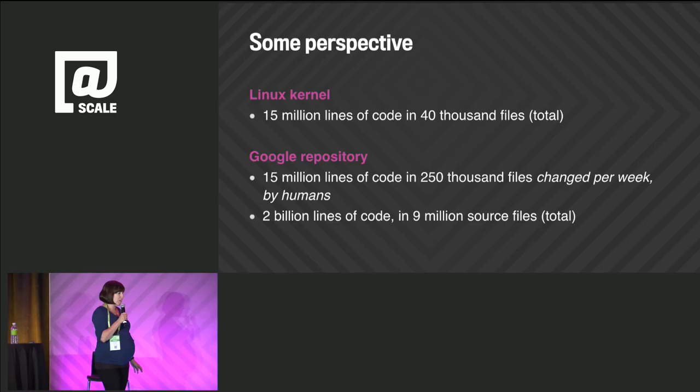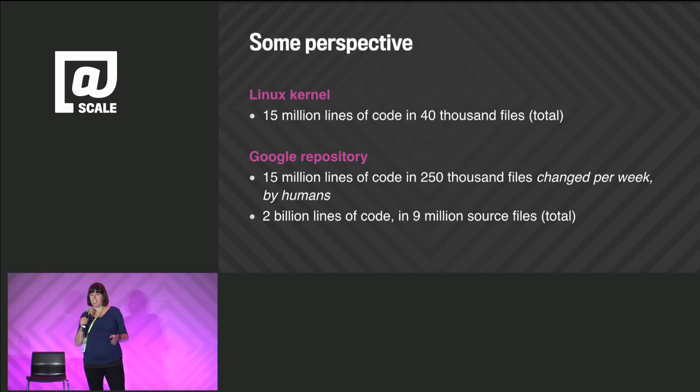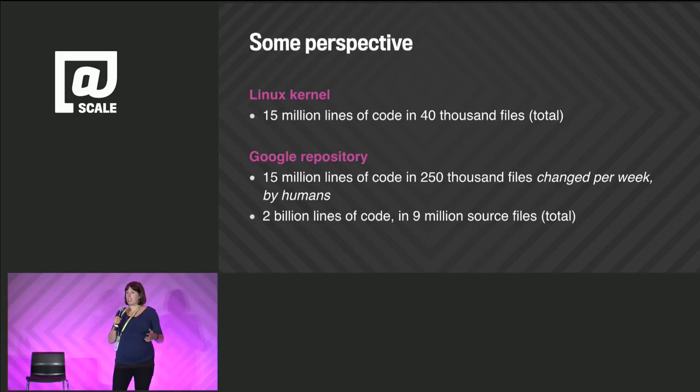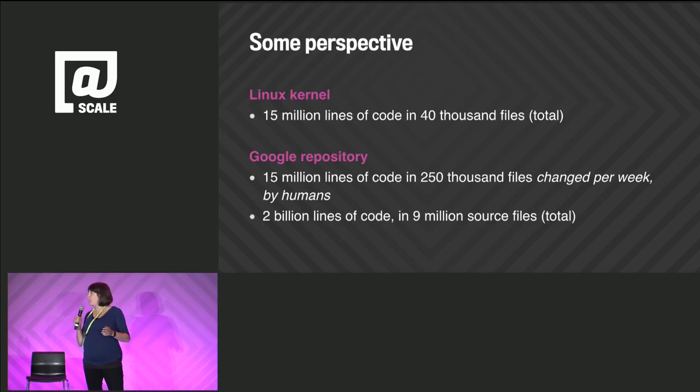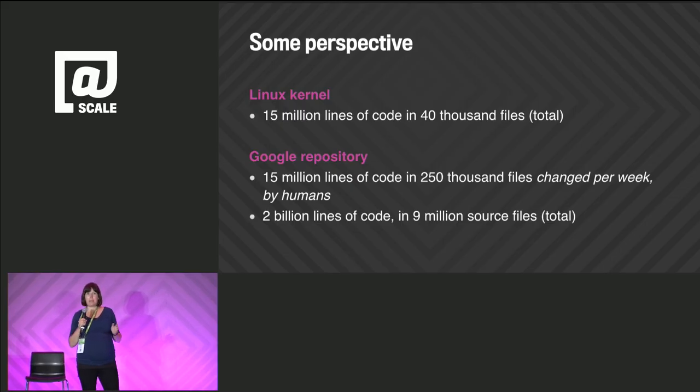Okay, so I just threw out a whole bunch of numbers, but without a lot of context, so I wanted to try and put this in perspective. Consider the Linux kernel, which is a very well-known and good example of a large open source repository. The Linux kernel includes approximately 15 million lines of code. However, in contrast, in the Google repository, about 15 million lines of code are modified every week by humans. So that should give you some idea of scale. And again, while I can't be sure, I'd be very surprised if a larger, more heavily modified single repository exists anywhere in the world.